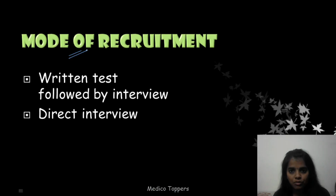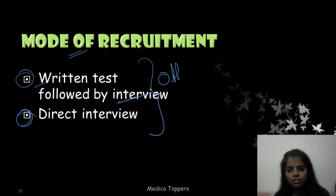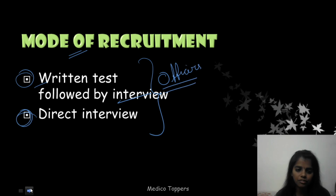Next, we are going to deal with the mode of recruitment. There are 2 different modes. Either there will be a written test followed by an interview, or there will be a direct interview, and this will be purely decided by the officers in charge of the unit or clinical research center, whatever it is.